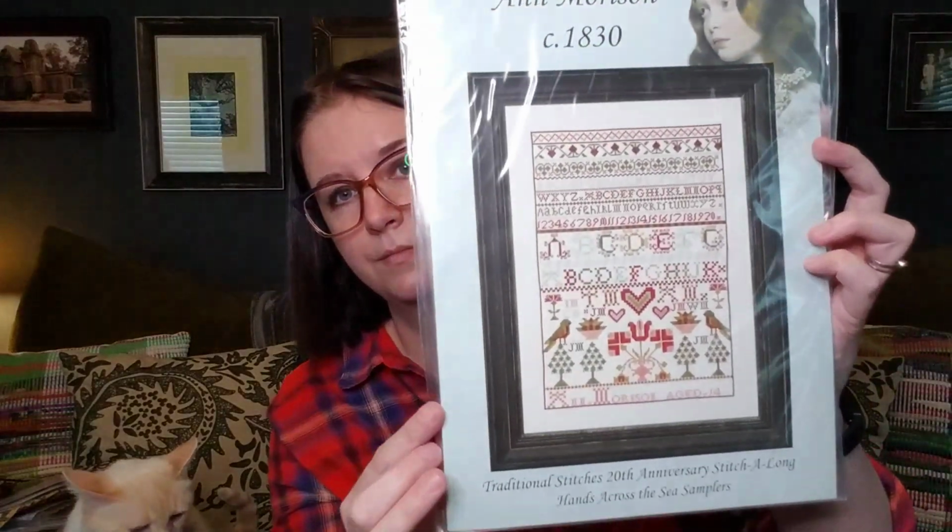So there's those. My Ann Morrison cane, which is the Traditional Stitches Stitch Along exclusive that's supposed to start the Stitch Along on December 1st. I probably won't start it on December 1st, but I really wanted it. That's which one I just ordered the chart. It's really pretty. And this is celebrating their 20th anniversary. Let's put this here. This could also potentially fit in the trivet, you know, by all the blackbirds.